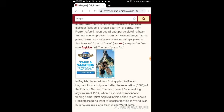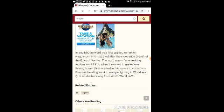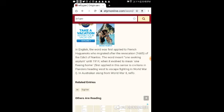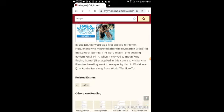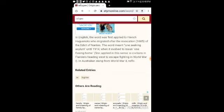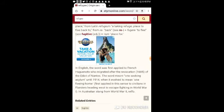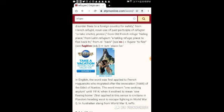Okay. So anyway, it says French refugié, use of past participle of refugier, to take shelter, protect. Okay. It says in English, the word was first applied to French Huguenots who migrated after the revocation in 1685 of the Edict of Nantes. The word meant one seeking asylum, until 1914, when it evolved to mean one fleeing home. Okay. Very interesting. All right. So I'm going to see if they also have this definition in the Black's Law Dictionary.